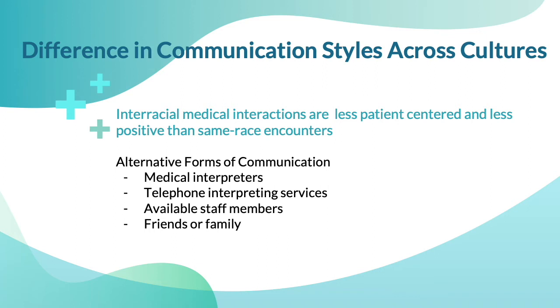Interracial medical interactions are less patient-centered and less positive than same-race encounters. This, in part, is due to how clinicians who do not speak the same language as their patients will need an alternative way to present the information in a format the patient will understand. Medical interpreters are often used when the clinician and patient do not speak the same language. However, medical interpreters may not always be present, or there may not be a medical interpreter for the language needed.